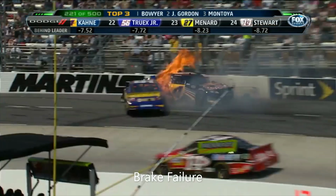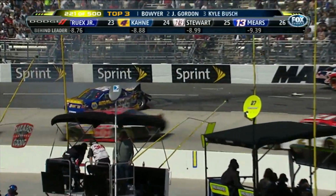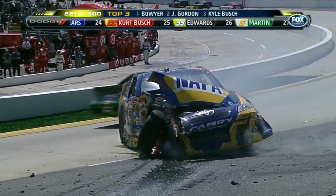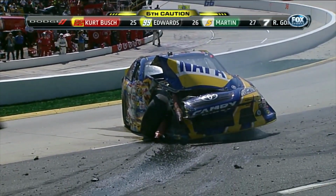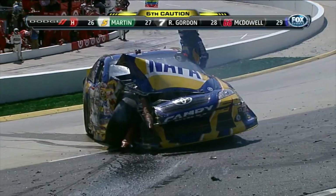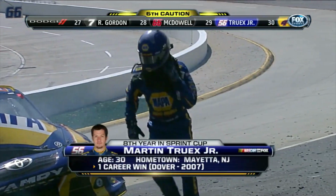Moves himself up to second place. In the wall hard goes Casey Kane and Martin Truex. Wow, that was huge. Look at that car. And you think we're not going fast here? Martin's all right. Unhooks his cool tube. Look at that thing. What a hit.